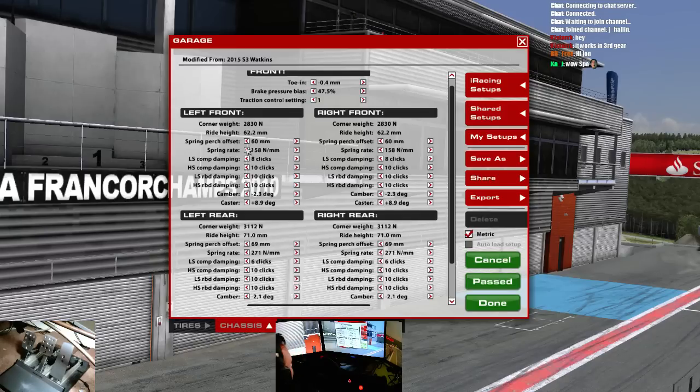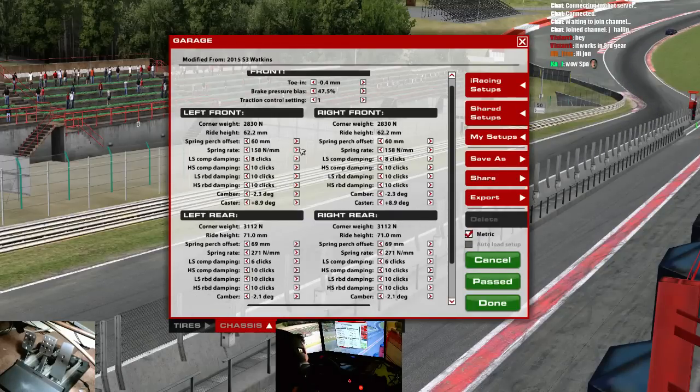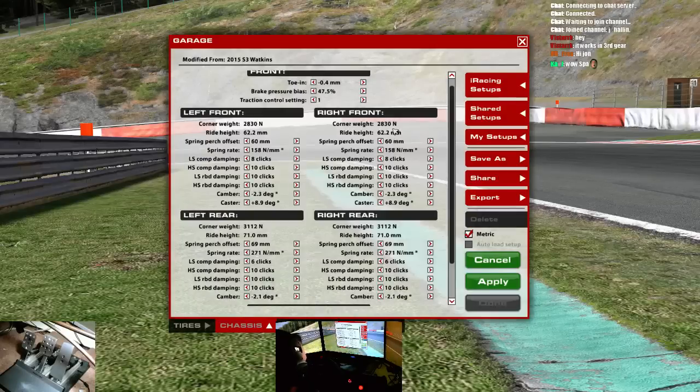See, that was interesting. Because there's no decimal place, I clicked it, nothing happened. Well, something actually did happen. I just couldn't see it. So we'll click it again, it'll stay at 60, but watch. It's going to like 60.5, it's just not showing it for some reason. Watch the ride height change, see? So, even just one click does do something, even though it doesn't show it doing something.